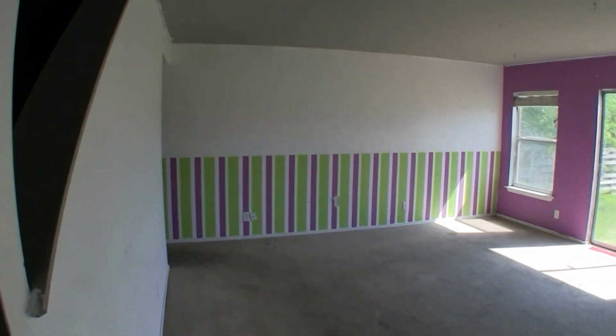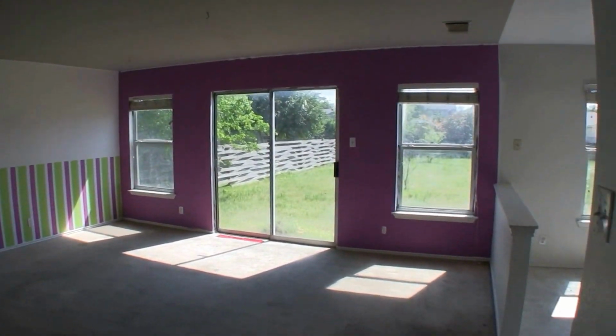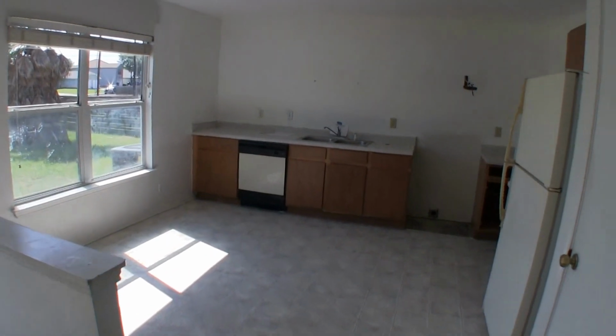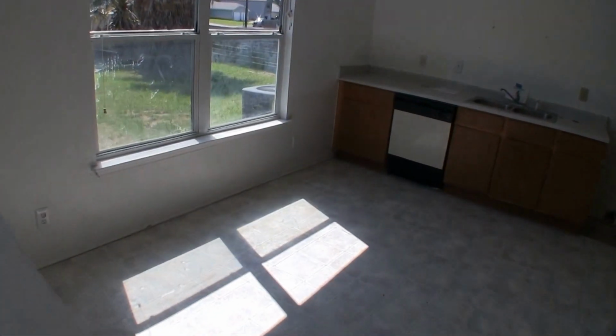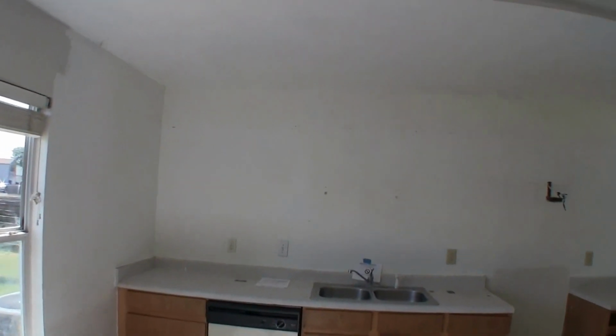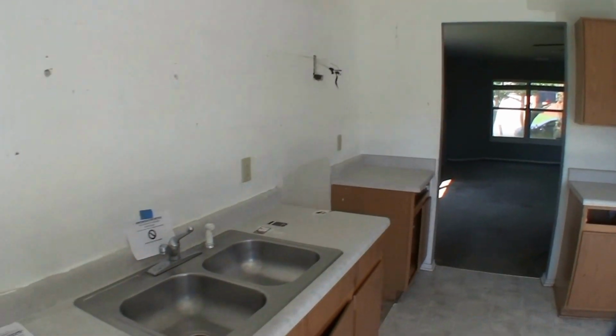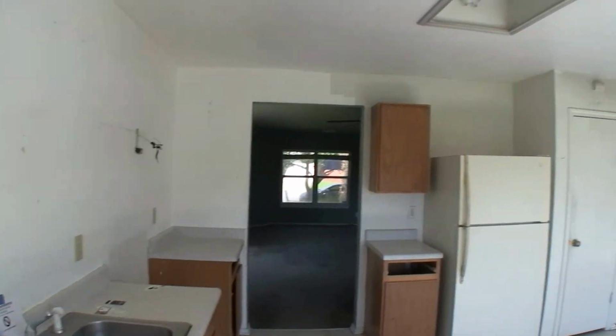Your main living room, it's gonna need a fresh coat of paint and some carpeting. I like all the windows, it makes it really bright. We then have your combined breakfast room and kitchen here. So you could put a little breakfast table here. You're going to wanna install some more cabinetry. Somebody here removed the upper cabinets above the sink area here. So you wanna replace that.